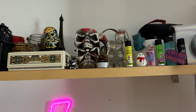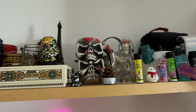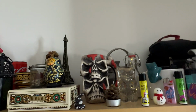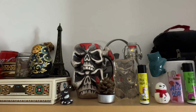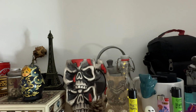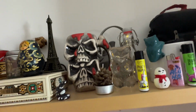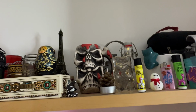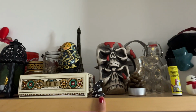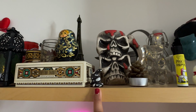I got this very random Haribo gummy bear here. I don't even eat these gummies as such, but I just thought it would be cool to display there. It was such a random purchase. I've got my tea kettle back there. I need to put it to use. Then I got some random candle here, and then this random polymer clay ring that has been here for a while.